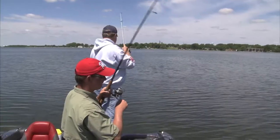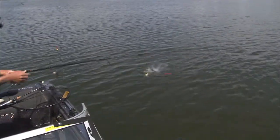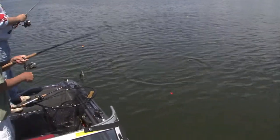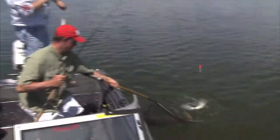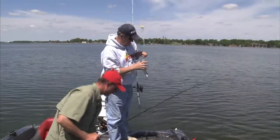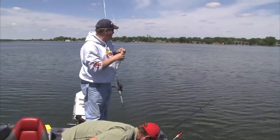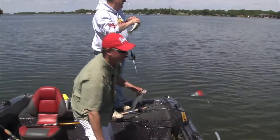So the water's 5 feet deep. How deep were we setting the bobber? The bobbers are set at about 4 foot. Right about there, yep. Here we go again, another double. How's yours? It's a small one. But when you get on the spot, that's where the fish are, isn't it? It's very noticeable that you have to keep moving until you find the fish. Yeah, you noticed a little bit ago, we drifted off that spot, and you know what happened? We didn't catch anything. Got back over to where we originally started, and bam, fish on.